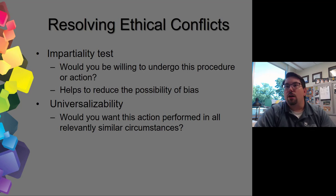We talked about resolving ethical conflicts and used some of these terms: impartiality, universality, that's a hard one to say. With an impartiality test, would you be willing to undergo this procedure or action? Would you do this to yourself? Very similar to the golden rule, do unto others as you would have them do unto you. Would you want to go down that same avenue if you were the patient? It helps to reduce any possibility of bias that may exist.